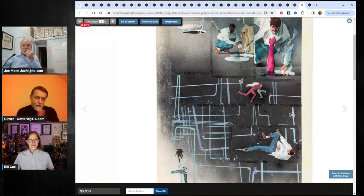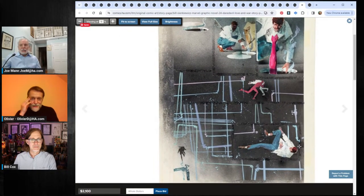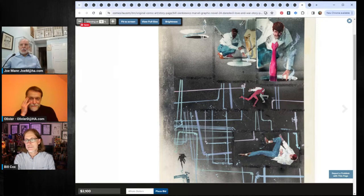And not only that, the composition of the page. When you see the page or how he constructed the page, it's just amazing. There are not a lot of artists who can do that. So I really like that one. And again, Daredevil. So I'm not very neutral.